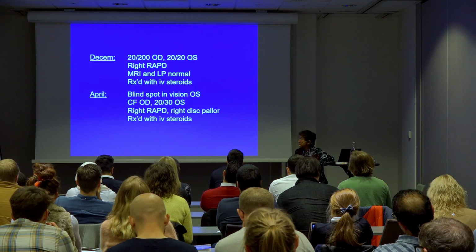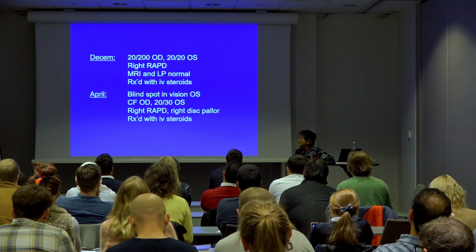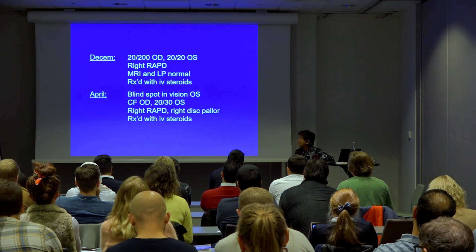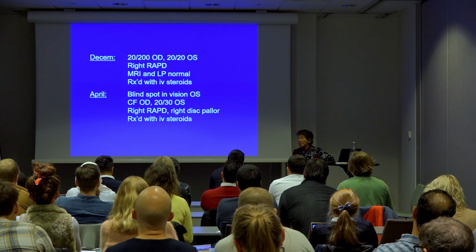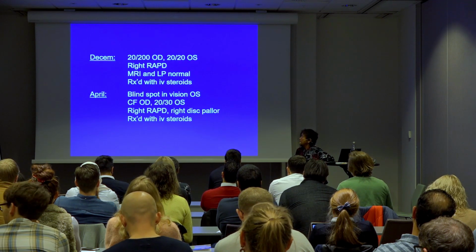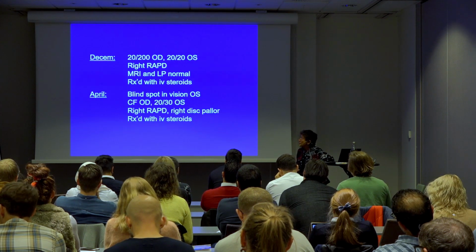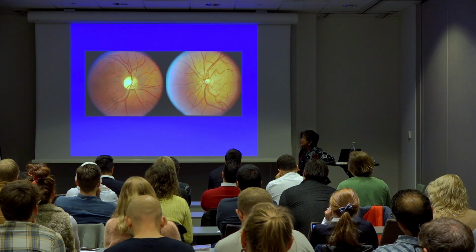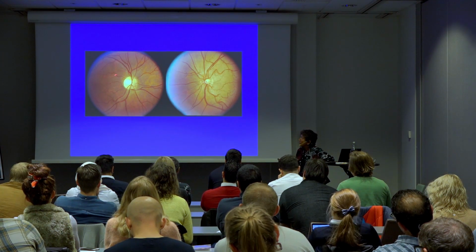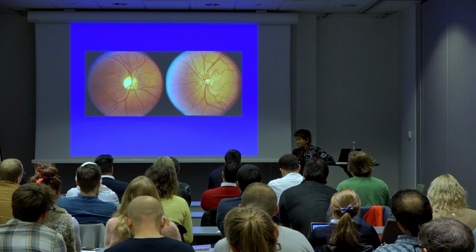In April of '93, she notes a blind spot in the vision in her left eye. She's now count fingers in the right eye. She's 20/30 in the left eye. She still has a right relative afferent pupillary defect with right optic disc pallor. And again, she's treated with IV steroids with no effect. And these are the fundoscopic appearance at that time with pallor of the right optic nerve and a normal appearing left optic nerve.